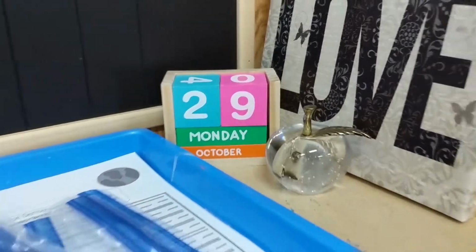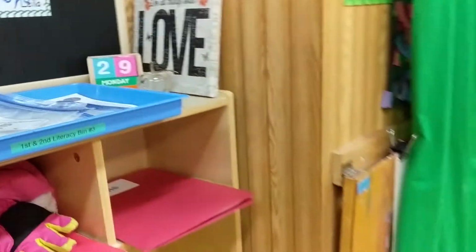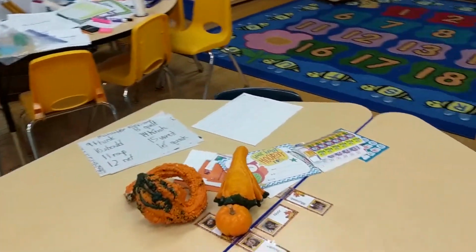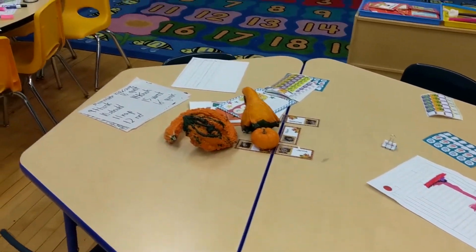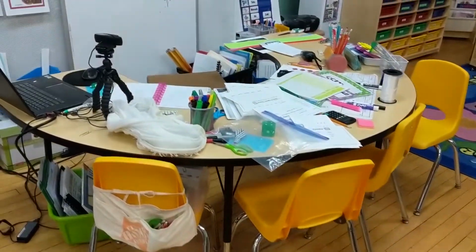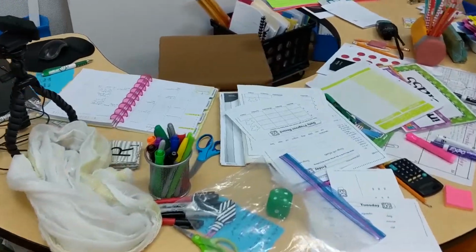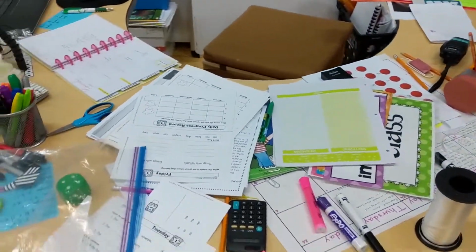Happy Monday. It is about 6 o'clock. I want to quickly show you a couple things before I head out and go home. Because it's late, I'm not going to clean up. I'm going to leave my desk the giant mess that it is. It's okay. Tomorrow is another day. I will get to it. I got a lot done today.